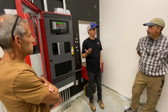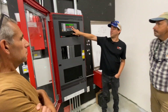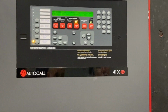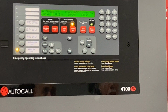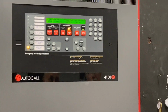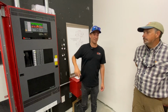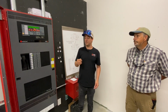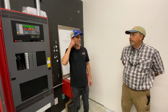Oh, I guess I should probably tell you how to silence and reset. That'd be great too. Alarm silence and system reset. If the alarms do go off, you can come over here and hit alarm silence. If you were working on a pull station and forgot about disabling the horns, that'll immediately kill the horns. The reset takes like 20, 25 seconds to happen. So if you want to kill the alarms immediately and you hit system reset, while you wait for it you can still hit alarm silence.